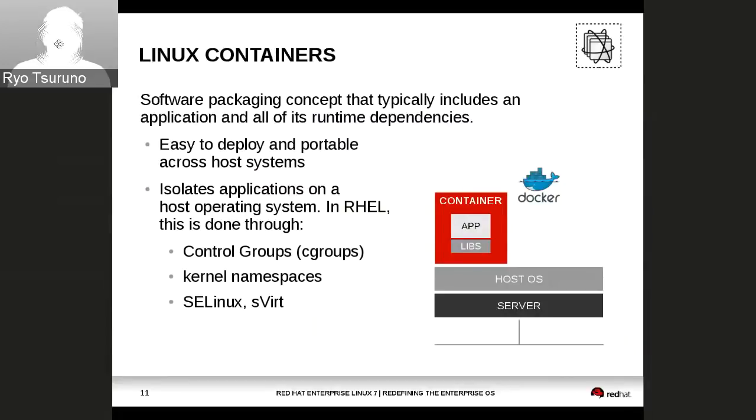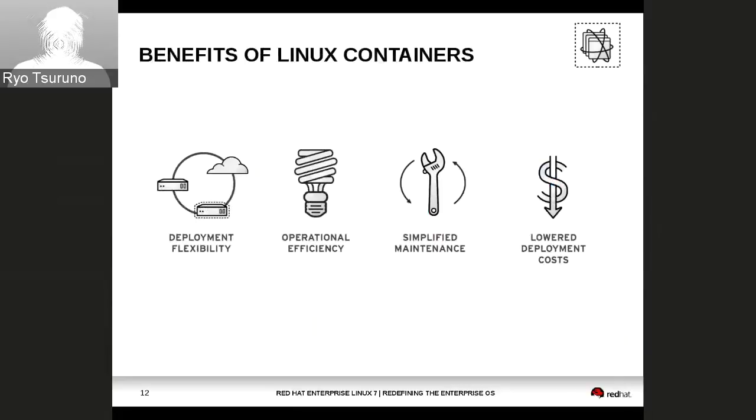But if you're utilizing Docker and containers, all you have to do is create an image and put all the dependencies and required libraries and runtime into a container image. So all you have to do is hand over the image to the operations team, and they can just deploy it with one click. So that's going to simplify a lot of the complexity that you have in the application development cycle. So the benefits, of course, are deployment flexibility and operational efficiency, and maintenance is going to be easy, and the deployment cost will be much lower.